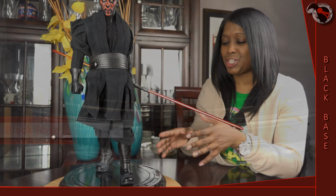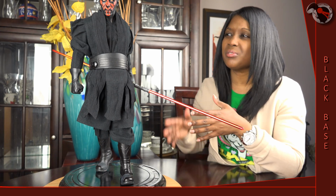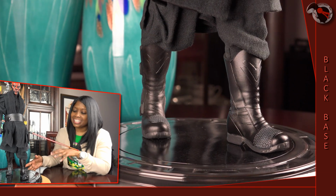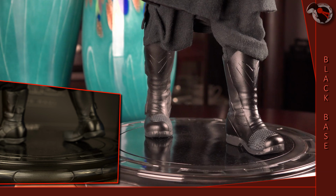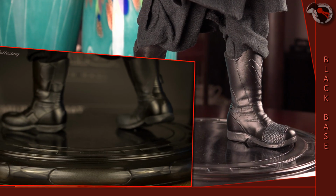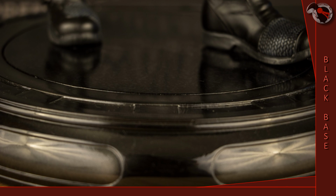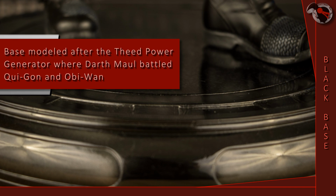The base of the statue is pretty straightforward, but it matches really well with the overall refinement of the entire statue. As you can see here, it's designed in the shape of a discus, and it has a beautifully polished surface. Now, Sideshow usually keeps the bases on their Star Wars pieces very minimal, so I completely understand why the base on this latest statue was designed with the same approach.